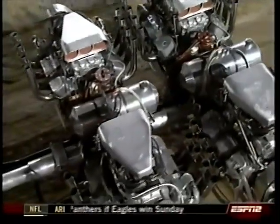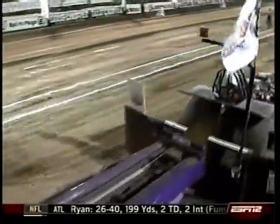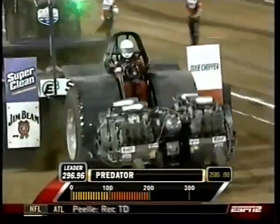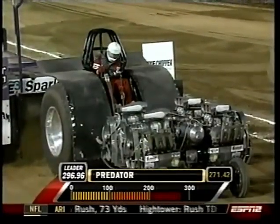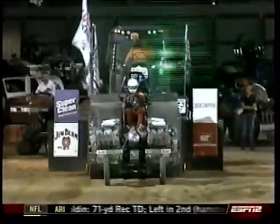Well, as you can see, those are the pinch head styled engines. No Hemis on that one. Boy, all over the place, but trying to hang in there. 271.42 feet is the mark. And this track really punishing these drivers.